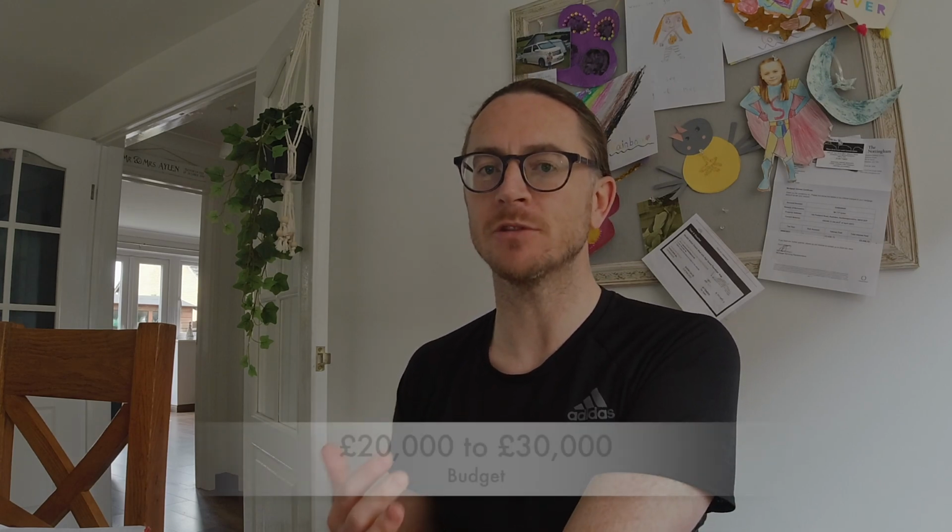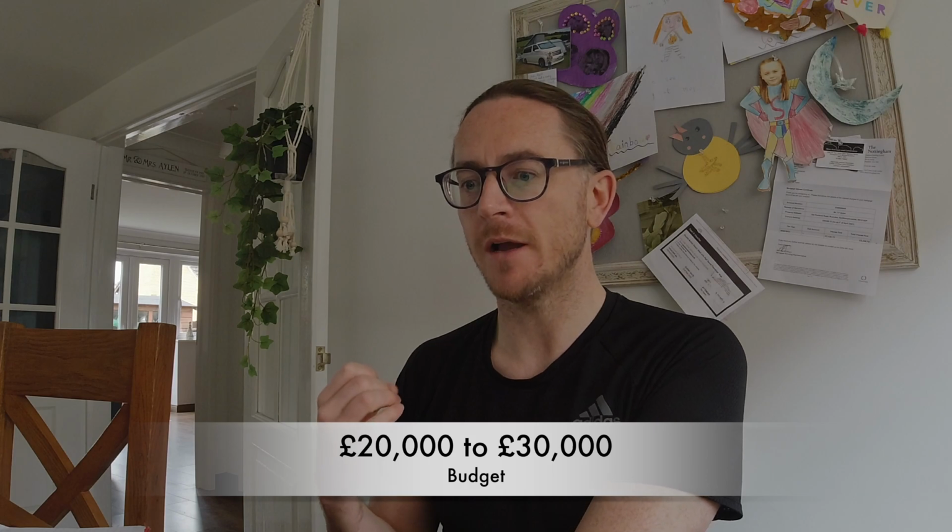Today I'm looking at Hyundai Ioniqs. Now, in my opinion, it's probably one of the best value electric cars out there. It's a very similar look to a Toyota Prius if you've not seen one. I'll put a picture up now.